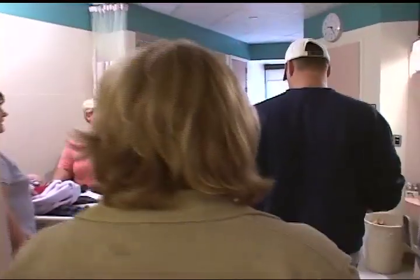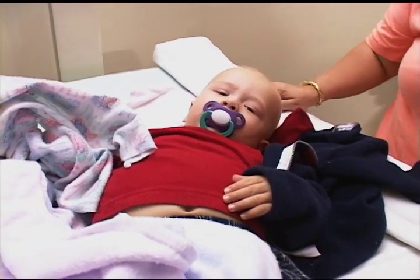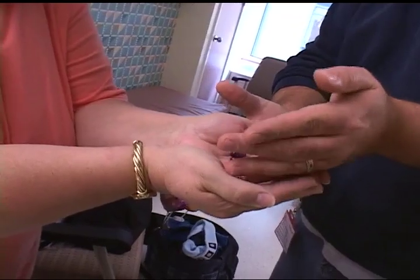Just 2 days after a cancer tumor was removed from his leg, Brayden is ready to go home. Hey, bud, you got the rest of your beads? His parents have brought him a special gift. Get them for you.